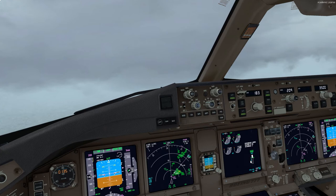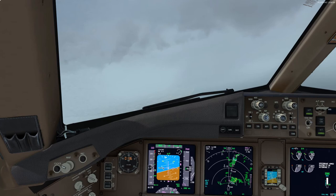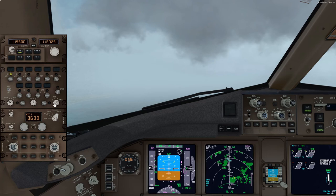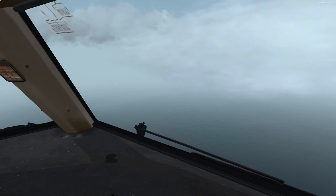Speed checked. Flaps 20. Rhino 906, direct to Barclay now. To Barclay, Rhino 906. And Easy 402, descend altitude 5,000 feet, QNH 1025. Descend altitude 5,000 feet, QNH 1025, Easy 402. Dynasty 701, climb to 5,000. Climbing to 5,000, Dynasty 701. Flaps 30. Speed checked. Flaps 30.